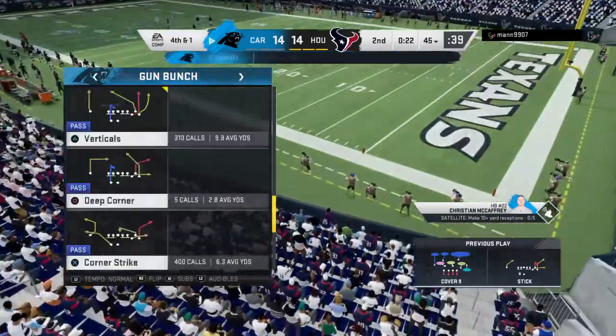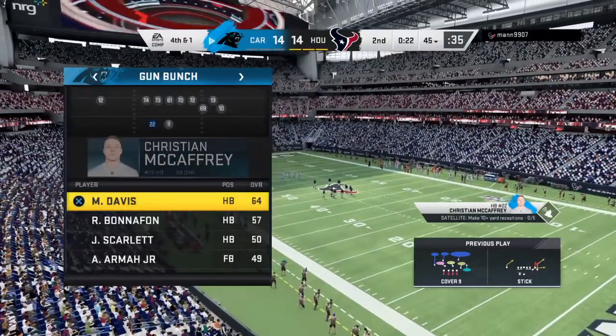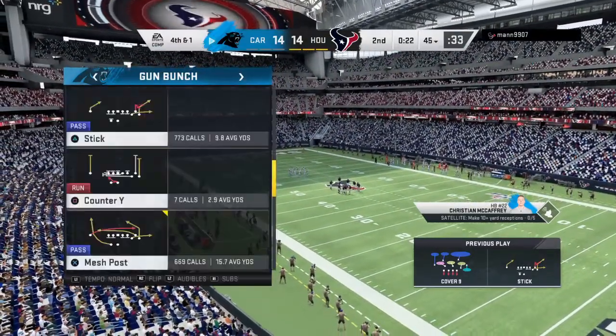Now the Panthers are going to signal for their third and final timeout as it comes with 22 seconds to go here in half number 1.